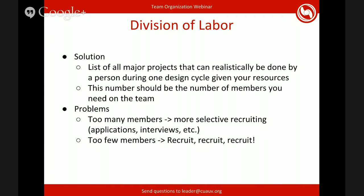You shouldn't have too many members. You shouldn't have too few members. If you do have too many members, you should be recruiting more selectively. If you have too few members, you should be recruiting hard. Recruiting is a big deal.